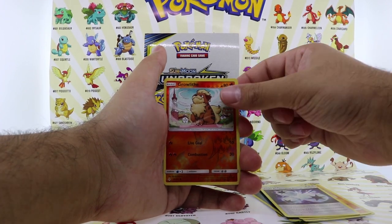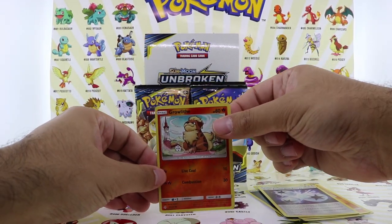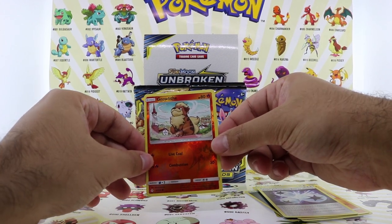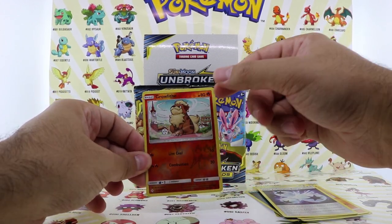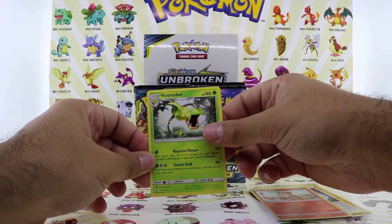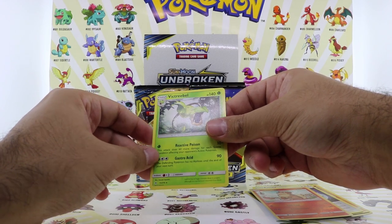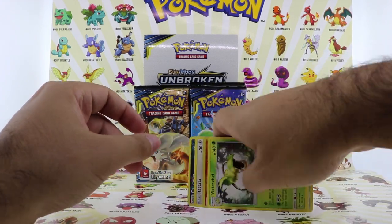We got a reverse holo Growlithe. Really beautiful artwork. Like I said, guys, the artwork is incredible in this set. Look at this. It looks like a painting. And we got a Victory Bell. Non-holo rare. Wow, looks amazing.